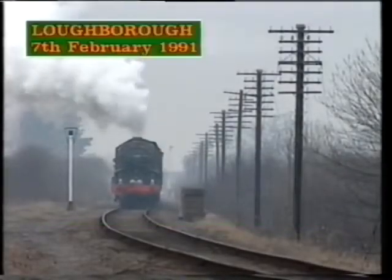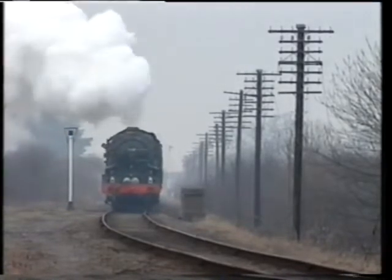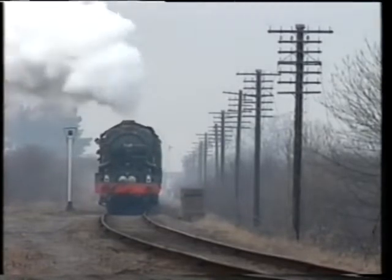Purely for express passenger duties were the Castles. Nunney Castle is a shedmate of Burton Agnes Hall at Didcot, but ran in on the Great Central Railway in 1990 before being released onto BR metals.